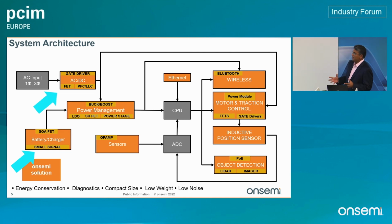You also have battery operated. So most of this is going to be battery operated. You're going to need the battery and the charger. Some of the essential components that you're going to need are what we see there as the SOA FET, the Safe Operating Area MOSFET. You need a MOSFET, or a power switch, that has a very wide safe operating area so you can handle any transients from the battery. And then small signal components. When we talk about small signal components, it's BJTs, diodes, things like that that are going to be needed for cell balancing, okay, for all the different cells in the battery circuit. This is going to really contribute to the efficiency.